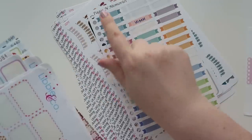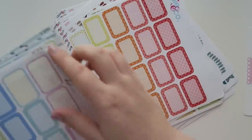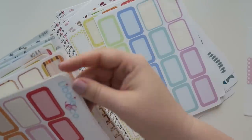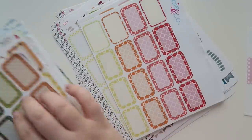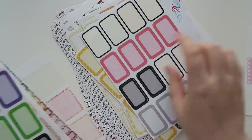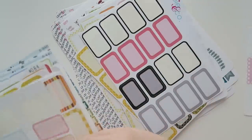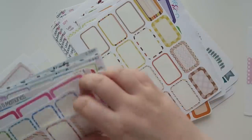Libbie & Co., Pages and Memories, Planner Kate, more Libbie & Co. So much Libbie & Co. in here, my goodness gracious. When I was in Fargo, I kind of went on this spree of Libbie & Co. half boxes, as you can see, and I still haven't used all of them. So yeah, it's kind of a thing.